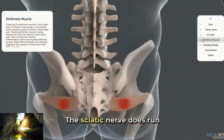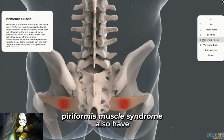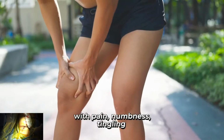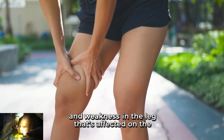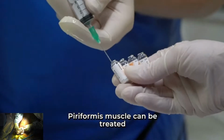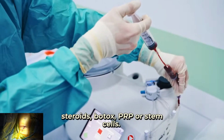The sciatic nerve does run through the piriformis muscle, and many patients with piriformis muscle syndrome also have sciatic pain down their legs, with pain, numbness, tingling, and weakness in the leg that's affected on the side of the piriformis muscle. Piriformis muscle can be treated with injections such as steroids, Botox, PRP, or stem cells.